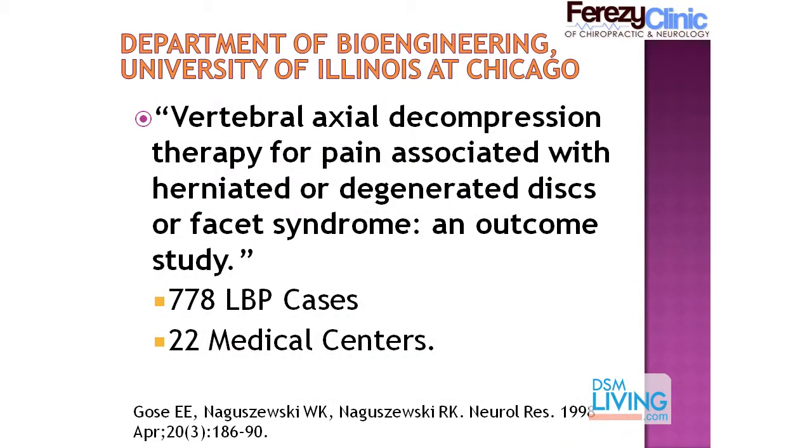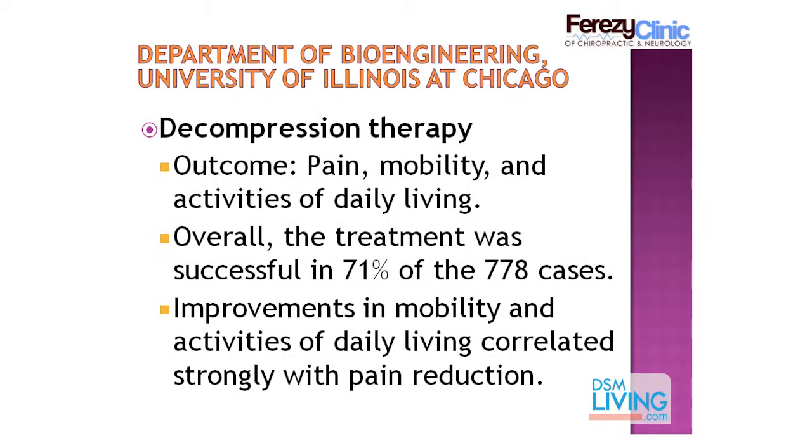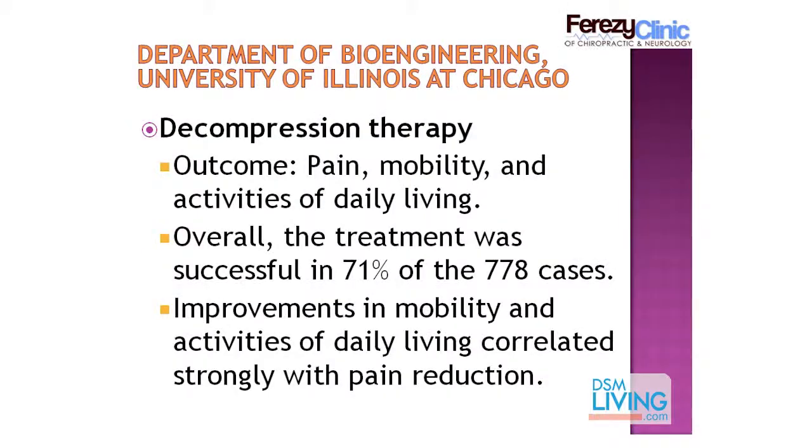In fact, there was a study done at the University of Illinois at Chicago, in the Department of Bioengineering. In that study they had almost 800 cases from 22 different medical centers. I'm going to read you what they call the outcome, meaning what they measured. When patients came in, they measured their pain, their mobility, and their activities of daily living. They then went through a regimen of decompressive therapy, and about 71% of the 778 cases were considered successful.